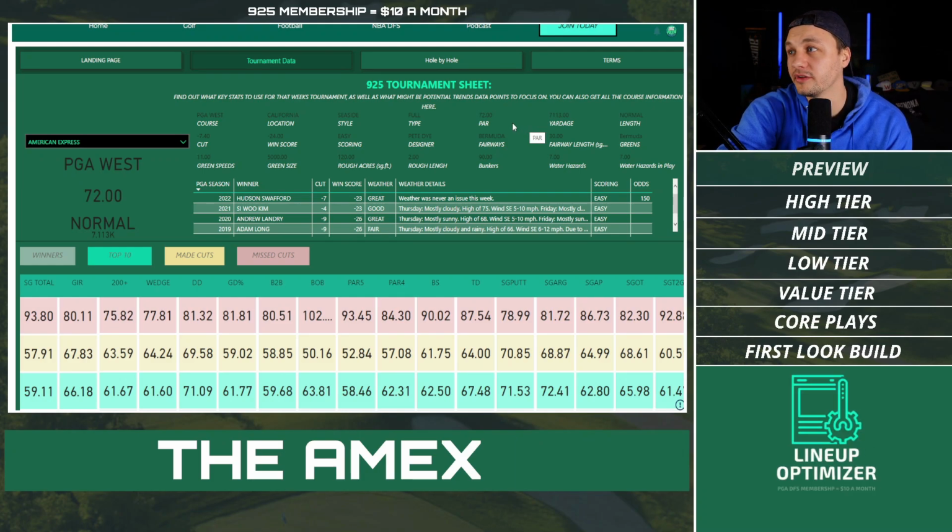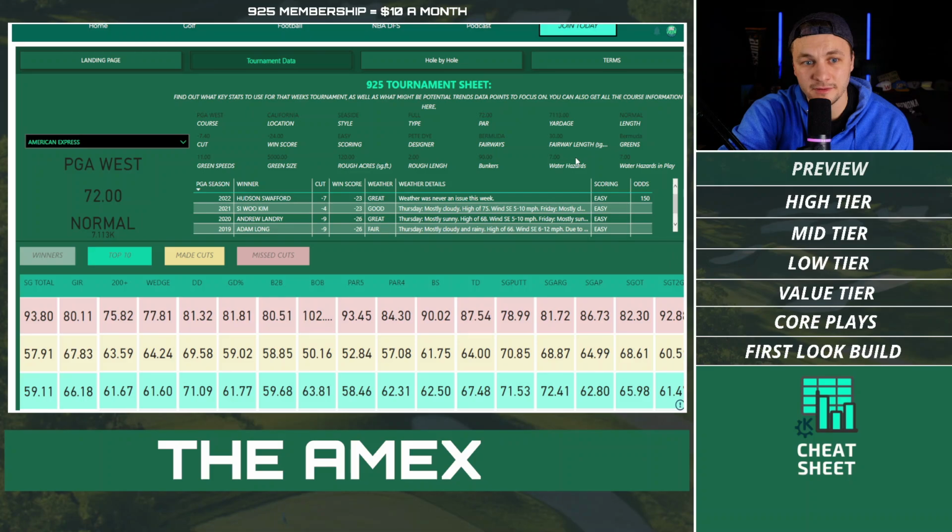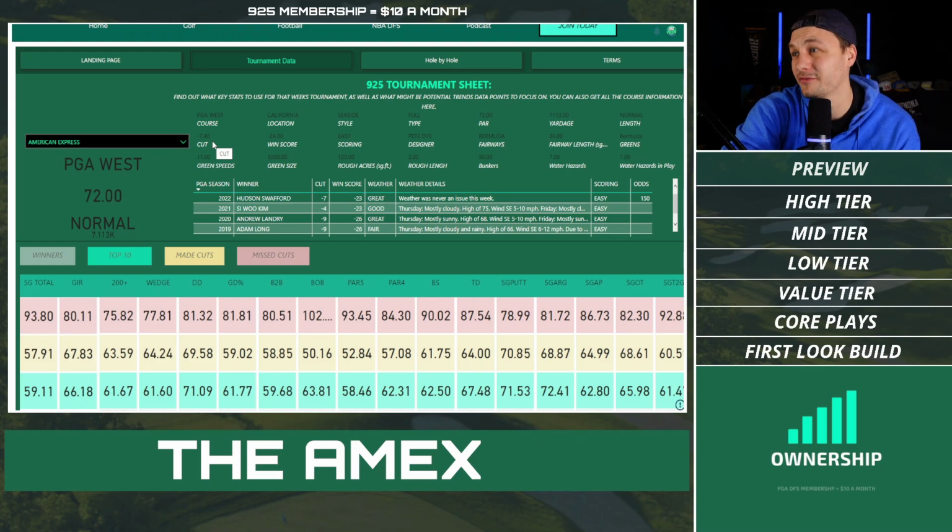Now the main course is going to be PGA West, which is a Pete Dye course design. We got Bermuda fairways. The fairway length is about 30 yards. Bermuda greens, green sizes 5,000 yards or feet. A decent amount of water hazards. When we see the water hazards start to tick up above 5, that's when it does start to change the play. And the cut line, because it is a 3-course rotation, is typically like -7. Okay, so not too terrible. That's about what, 2.5 or so under par.